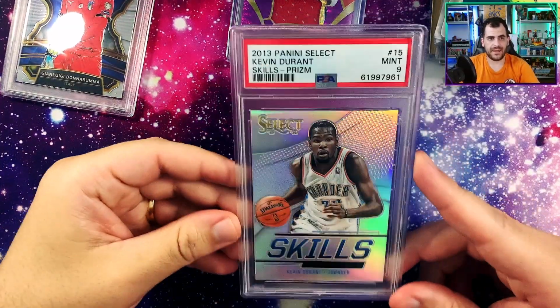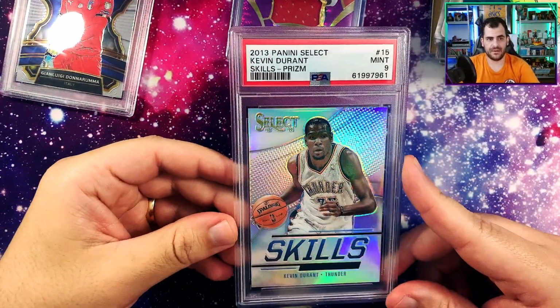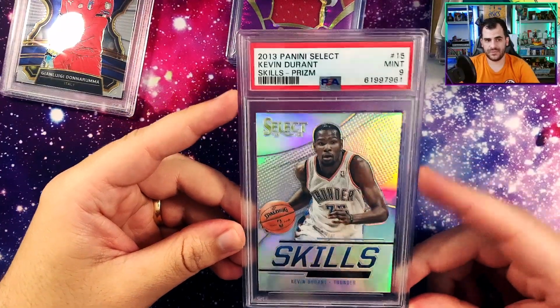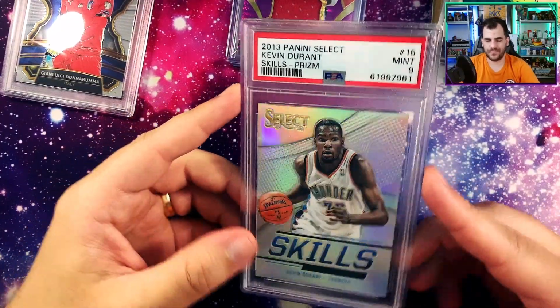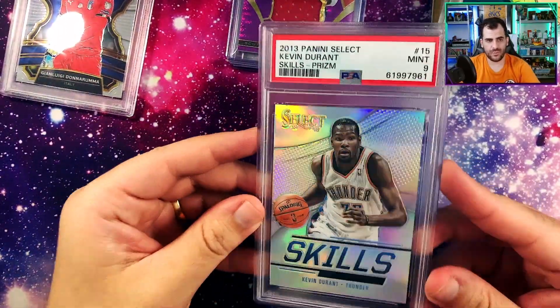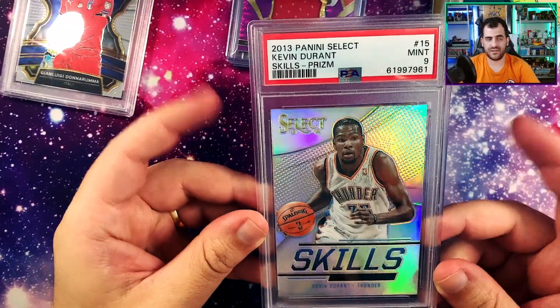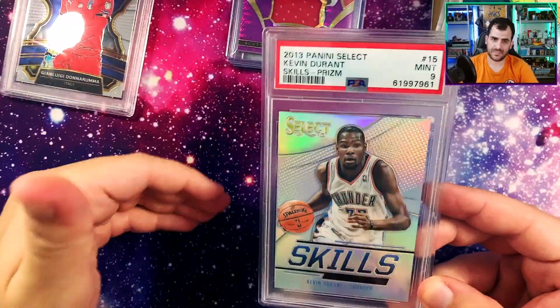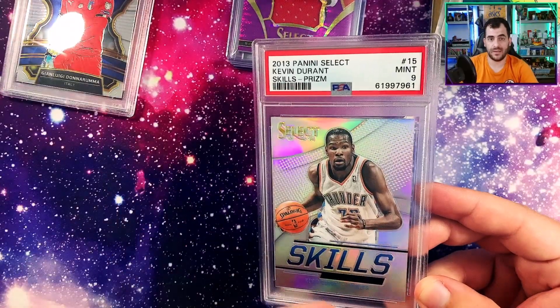But I picked up a Kevin Durant Skills PSA 9. Now, the Skills were a short print insert card, and then obviously the silver is a short print of that. Can't complain with that. PSA 9, I think this is a long-term hold for me. Kevin Durant cards, especially cards from a lower print era, I should say. Cards printed in 2013 were in such low numbers compared to what they are now.